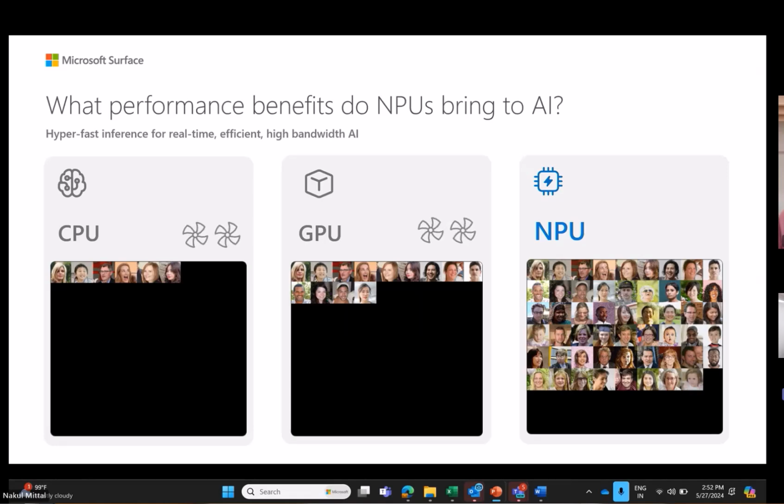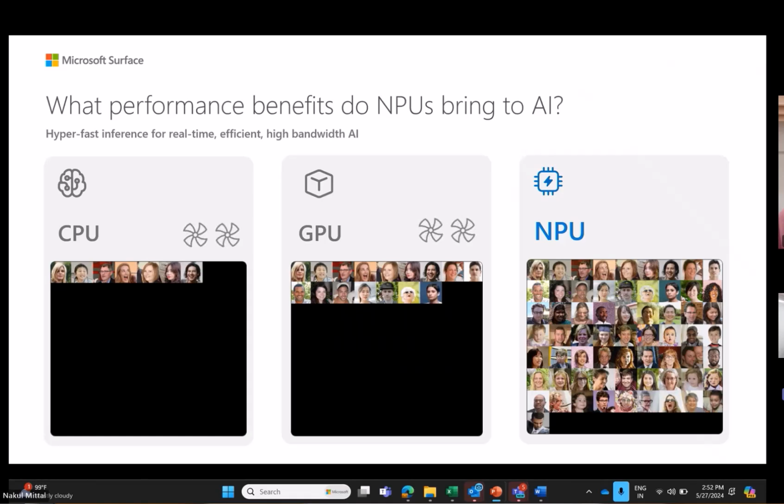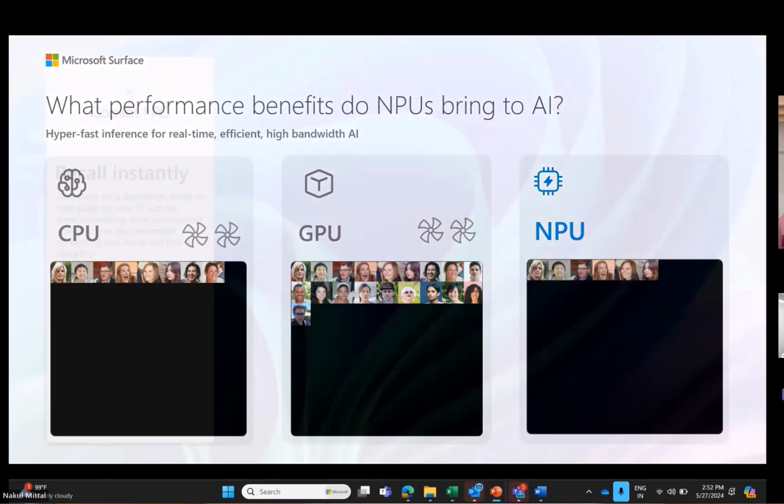That's truly a difference that we can see here, and thanks for bringing this differentiation. This really gives a clear picture of what NPU is bringing to the table. You have mentioned the recall feature. I think that really is an innovation in this space, and we would like to know more about it. Do you have a demo that can showcase that?